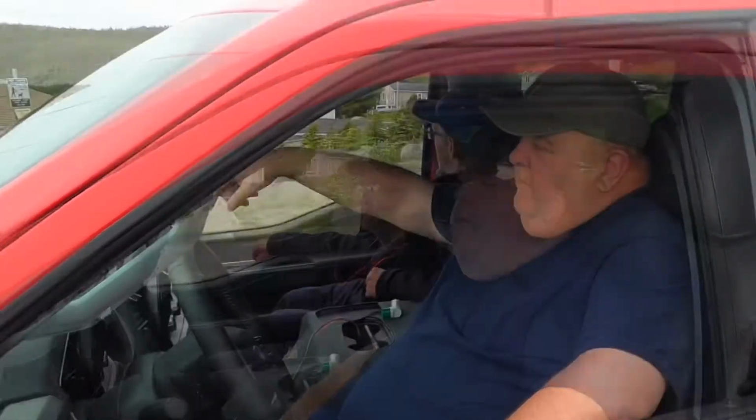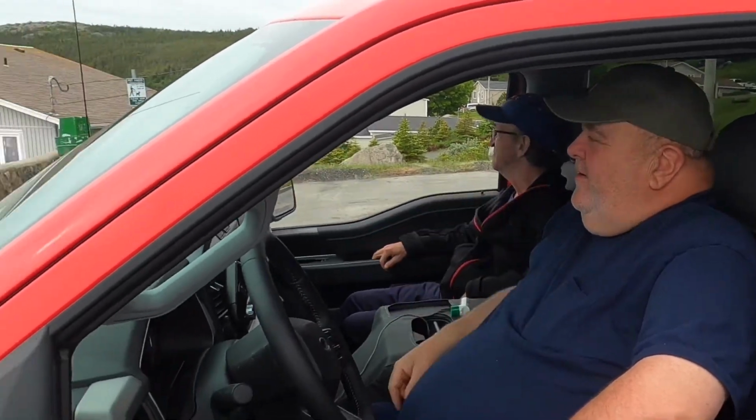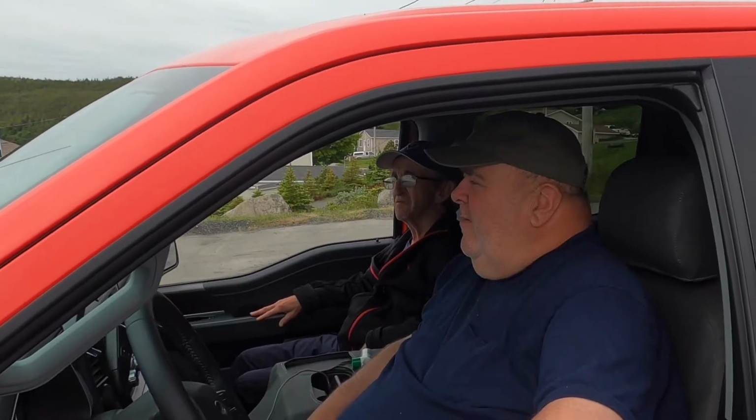This is Flatrock, is it? Yeah. And born and raised here? I lived in Flatrock here for 30 years, right? My mother lived over here, on the other side. I saw old pictures that this place was just bustling with fishing back in the day. Yeah. You've got the pots over there? Yeah, all lobster.